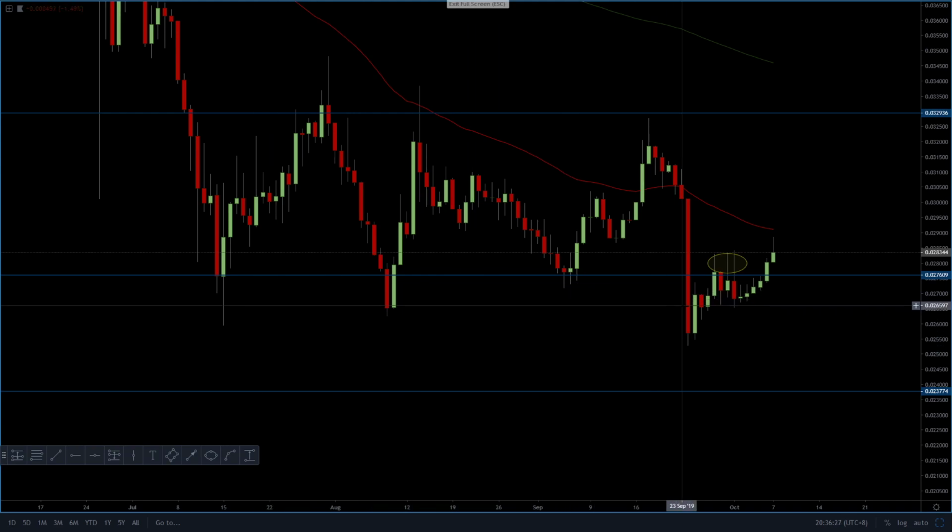Starting off on the daily, this is where the analysis first started. We've got pretty good support here. A rejection here, but also here we broke through but immediately pushed straight back up. So a false break before heading higher. So this level here is pretty important.